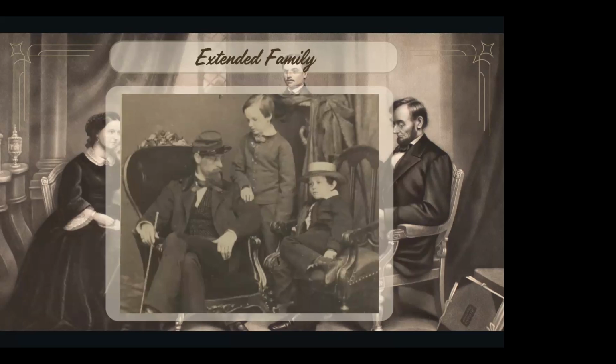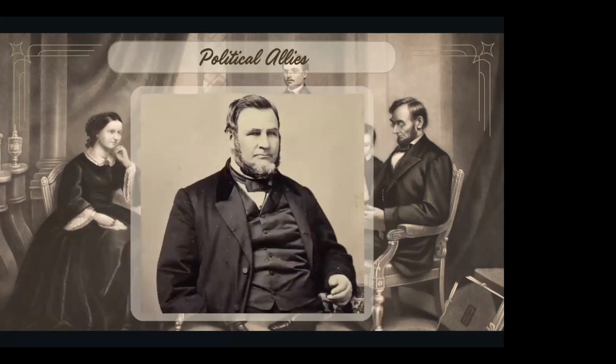The family's album also included images of extended family, such as Tad and Willie with their cousin Lockwood Todd. This photo was taken at Matthew Brady's studio in 1861.